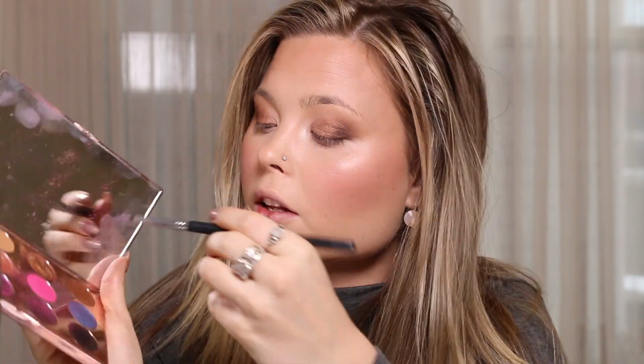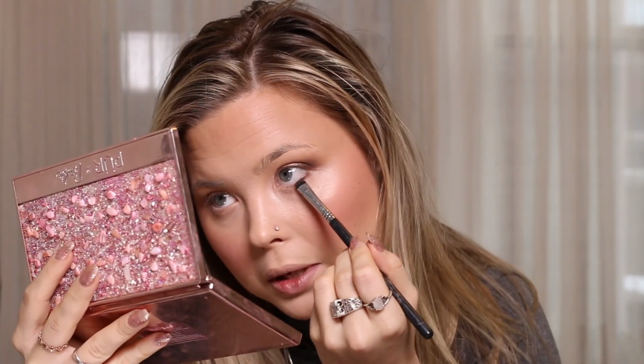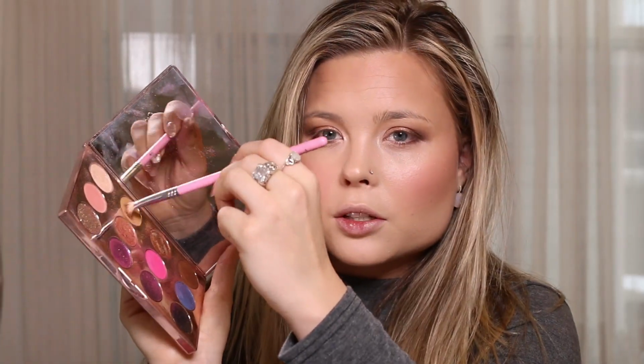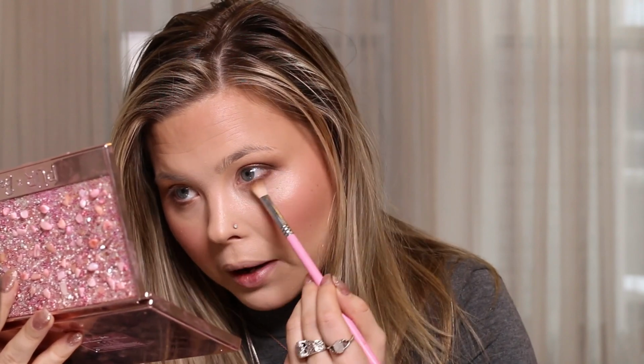And then really quickly on the lower lash line, we're just gonna take that chocolate brown on a little pencil brush just so we get it nice and close to the lash line. Then you can take that same blending brush, grab a little bit of that lighter shade, tap that off, and just use that to blend out the dark brown.